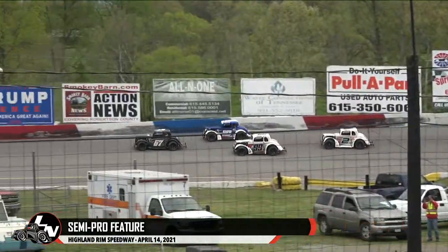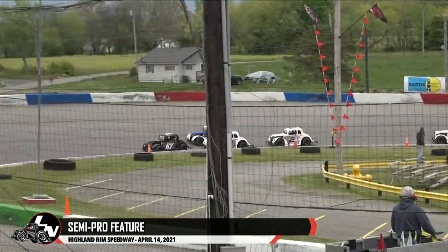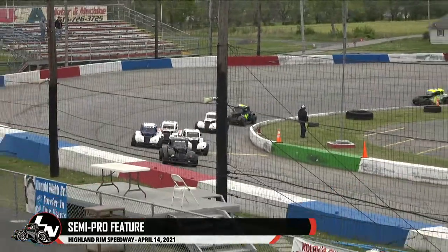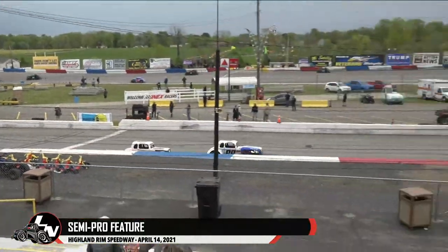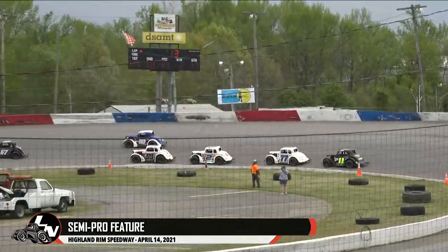Chase Smith fighting back on the outside. Can he keep that high side momentum going? Unfortunately, it's not quite there yet. Chase Smith now to the outside of Landon Lewis. Landon Lewis to the inside of Chase Smith, trying to get back around him and chase down your leader, Cameron Bolin.